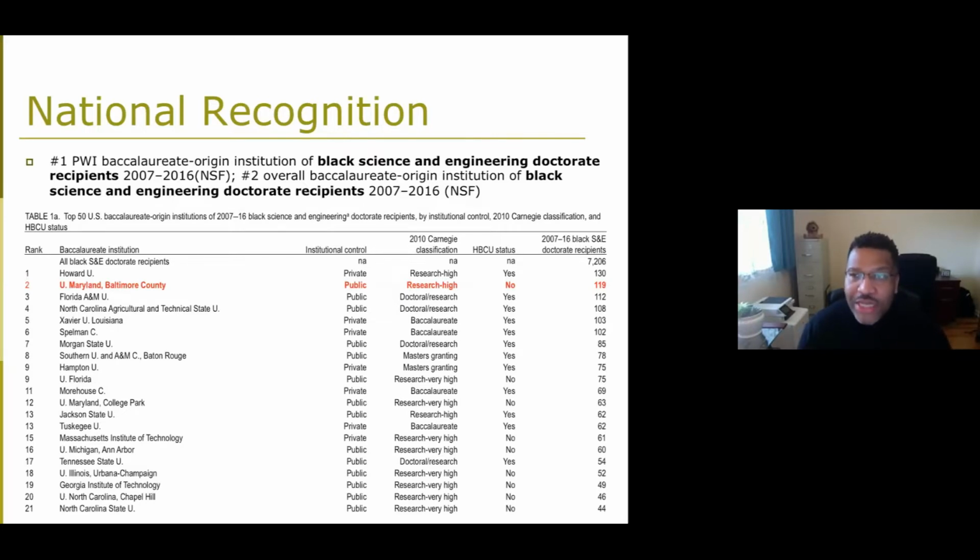Howard is the #1 institution overall, a historically Black college and university, but then again, you'll see UMBC is #2. And right below them, leading the pack, are another group of historically Black colleges and universities. We need to get to #10 before we see the University of Florida, the next predominantly white institution leading, and then back to Morehouse and College Park and others.